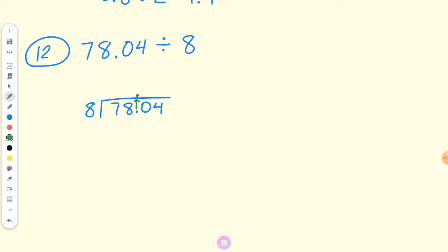How many times does 8 go into 7? It does not. So I'm going into 78, which means my first answer number will go above the 8. That is very important, or else your decimal will be off. Finley, how many times does 8 go into 78? 9 times. So I'm going to put it above my 8. Finley, what is 9 times 8? 72. So I'm going to put a 72.